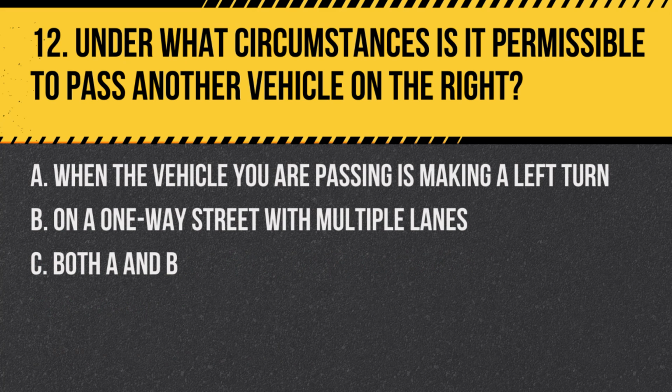Question 12. Under what circumstances is it permissible to pass another vehicle on the right? A. When the vehicle you are passing is making a left turn. B. On a one-way street with multiple lanes. C. Both A and B. Answer. C. Both A and B. It is permissible to pass another vehicle on the right when the vehicle you are passing is making a left turn and on roads with two or more lanes of traffic moving in the same direction.